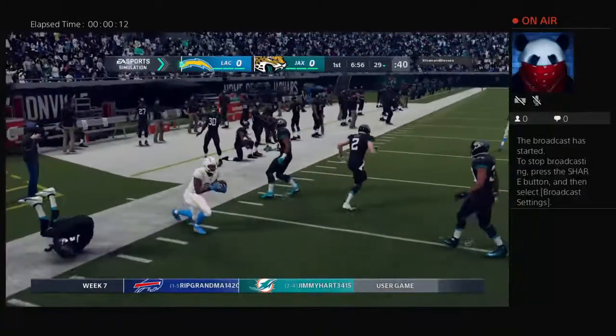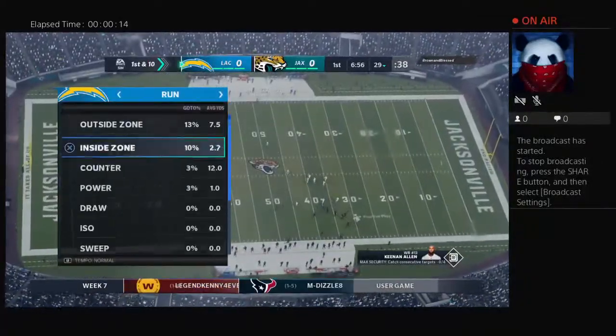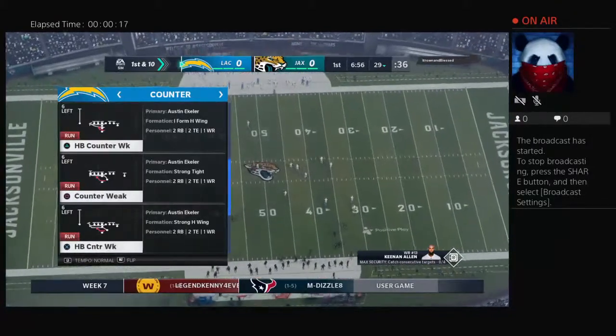And it's a pretty good return here as he'll get this up to the 29. Over, first and 10 at their own 29-yard line.